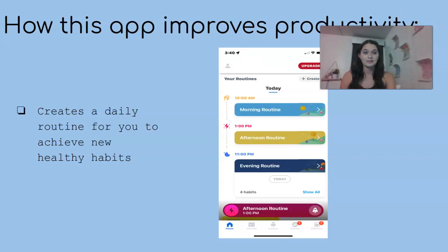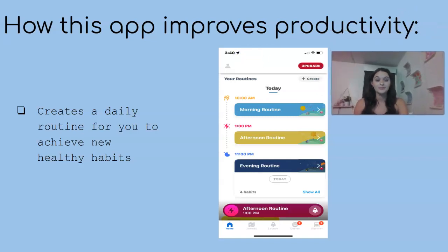How this app improves my productivity is that the biggest feature is that you can create a daily routine for yourself, so that you can achieve new healthy habits. You can customize all the habits yourself and pick a schedule that fits your life and what you are trying to target with your productivity issues. So I focused on targeting all those issues that I just talked about.